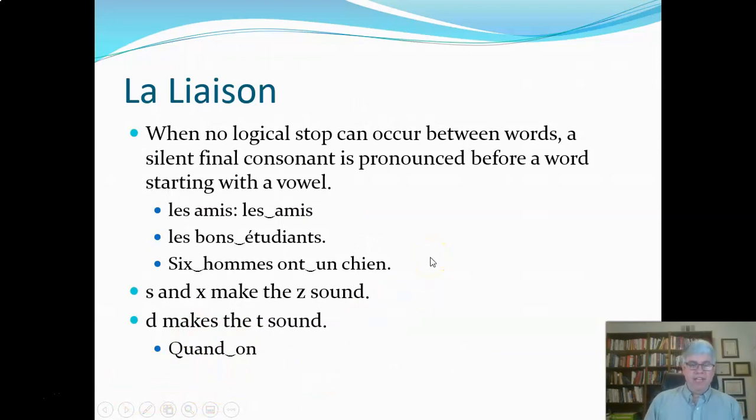Now, one last thing in this pronunciation is la liaison. And that means the liaison or the tying together. Like at the beginning I said words, consonants at the end of the words are generally silent, but there's sometimes when you pronounce them. When there's no logical stop can occur between words, like within a subject, or right after the verb and the direct object, a silent final consonant is pronounced before a word starting with a vowel. But it has to be really close. If the subject can be separated from the verb, those aren't close.